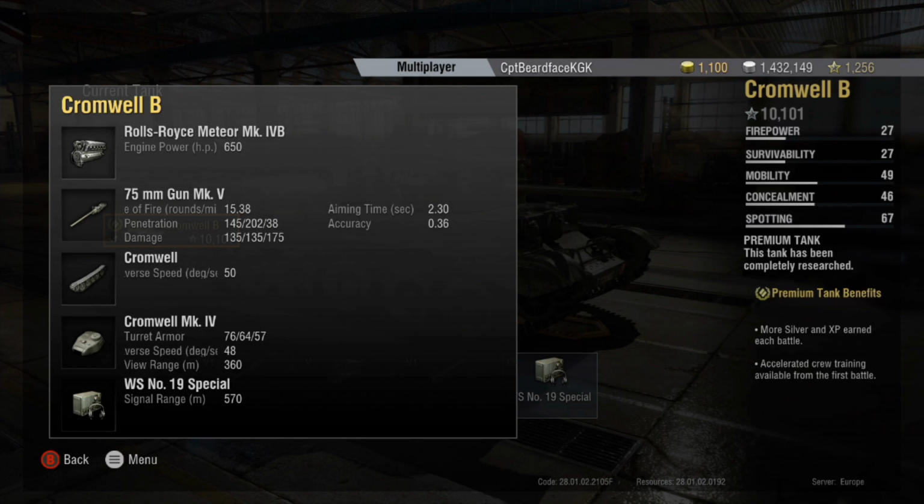So you get the 650 engine, which is the top engine, the 75mm gun Mark V, but it's got the stats of, like I say, I can't remember if that is the name of the top gun on the Cromwell, sorry, but it gets the stats of it, although I think the dispersion values might be different, but we don't have those.